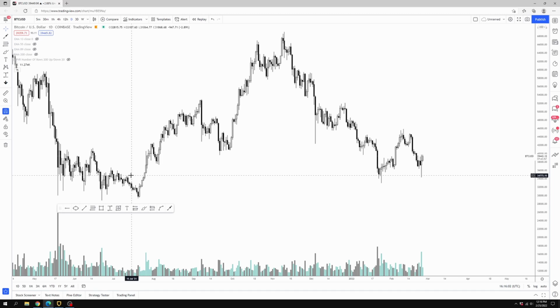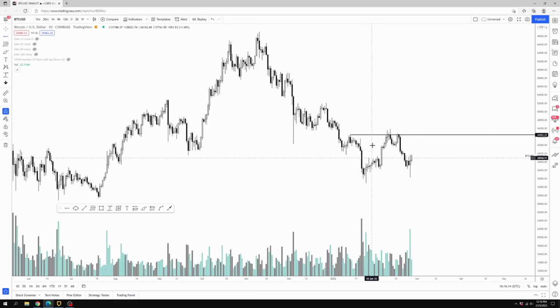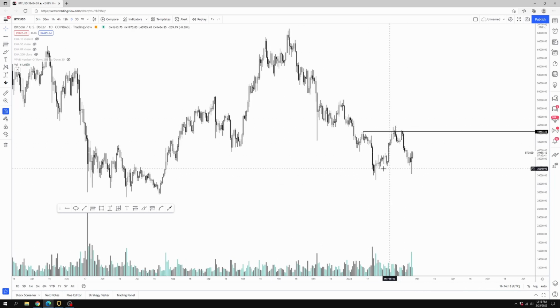That was just like a V-shaped bottom where we had an unusual set of circumstances. Whereas Bitcoin right now, in my opinion, is probably just going to chop around, I think between 45 and 30K. There's going to be deviations on both ends, but in my opinion, this is kind of like our trading range for the next few weeks.